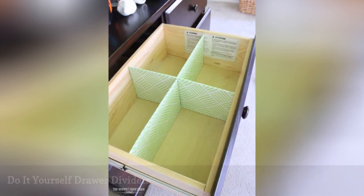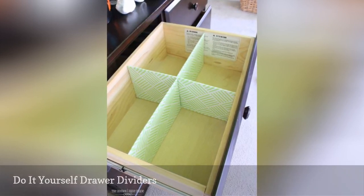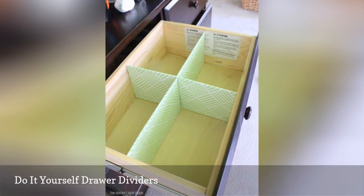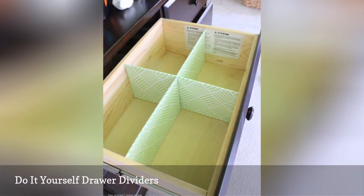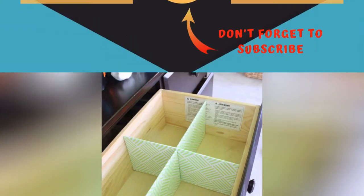Why spend money on pricey drawer dividers when you can DIY for a fraction of the cost? These simple dividers, devised by mother of two and on-the-move military spouse Megan of The Homes I Have Made, take just minutes to make. You need spare cardboard and some pretty contact paper, or use foam core board if you need something sturdier.